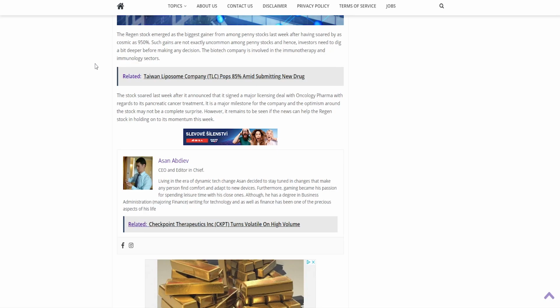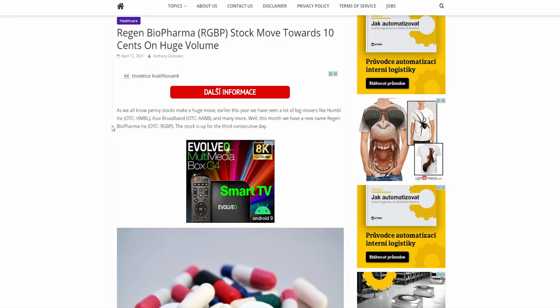However, it remains to be seen if the news can help the Regen stock in holding on to its momentum this week. And if we go into the second article, where they were very optimistic that this penny stock could move to 10 cents, which would be a huge increase. They compare this penny stock to Humble or Asia Broadband. As you know, they've done a very nice move in the past and are still relatively penny stocks, so they are looking into this and targeting this as a new name, Regen BioPharma, for this month.